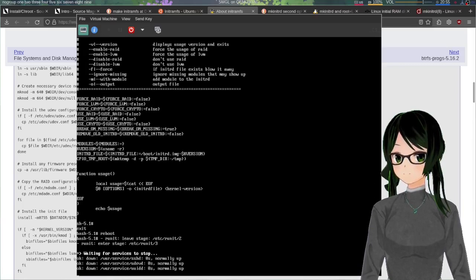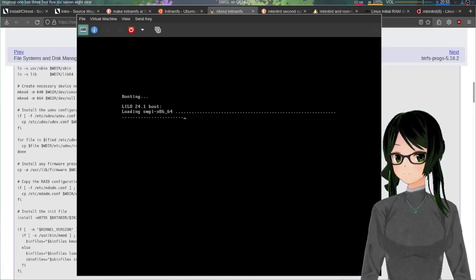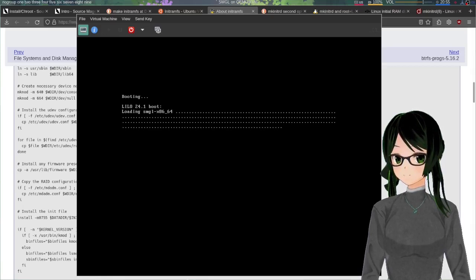Yeah, let's try rebooting again, see what happens. In other words, try pretty much the same thing and expect a different result. Although I feel like that's more dots than we got last time, so progress, maybe? Is this just Source Mage's equivalent to the splash screens that other beginner distros do?